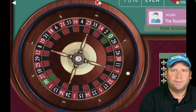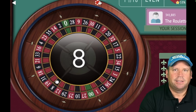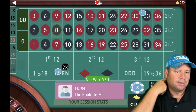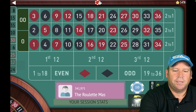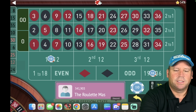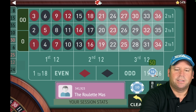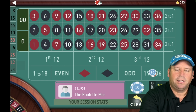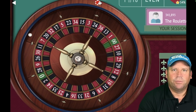We're 12 minutes, 15 seconds in. And that's an 8 black. All right, that's a nice win. So we're up $620 now. If you look at 19 to 36, it had 30 on it. We lost that, so it's going to double and add a unit to 70. And then first 12 goes back to 10 because it won. So here we go.